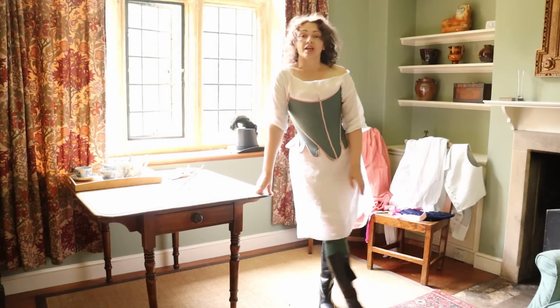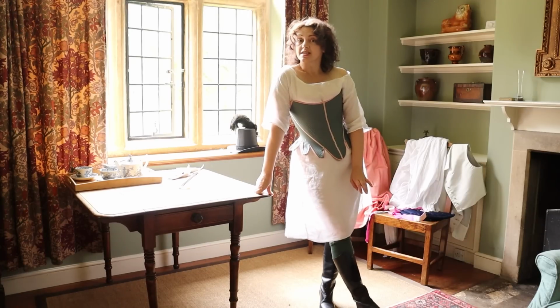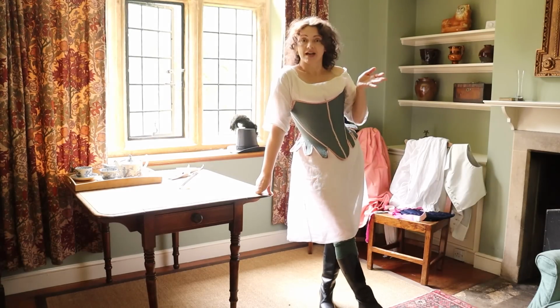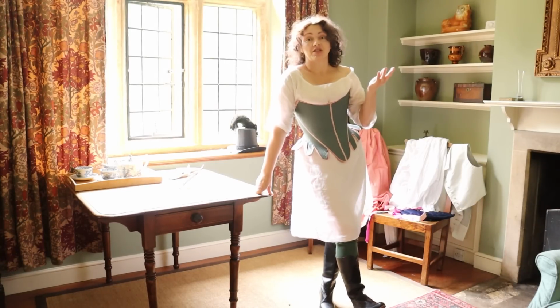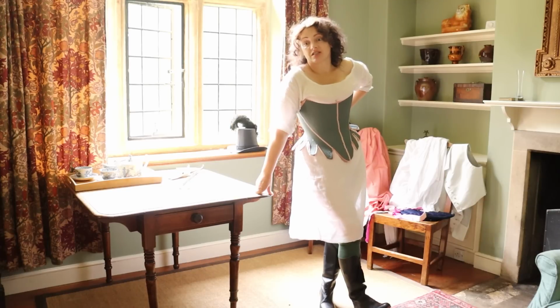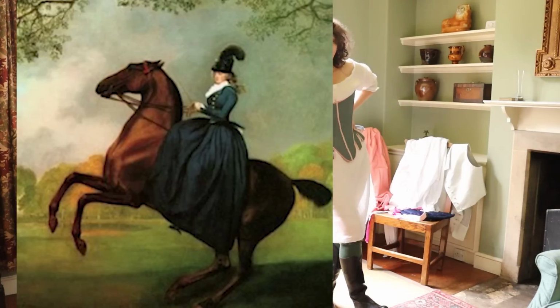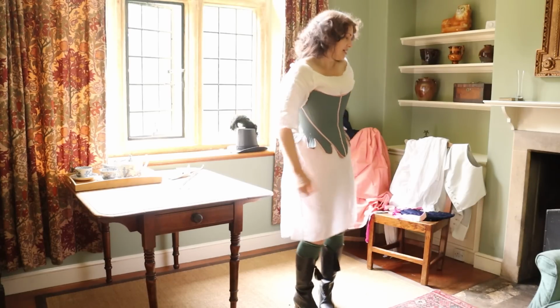And today we are looking at dressing up for a ride in the 1790s. The 90s are a very interesting era in fashion. It's a transitional period because there were just a lot of changes. We have the French Revolution, we have changes in the countryside, and the fashion changes as well. Today's outfit is based on the portrait of Lady Lade by Stubbs in, I think, 1792, 93, something like that.